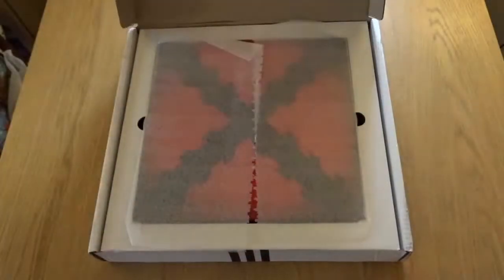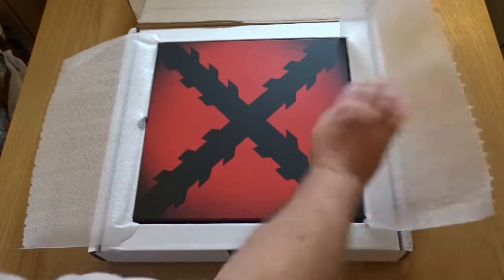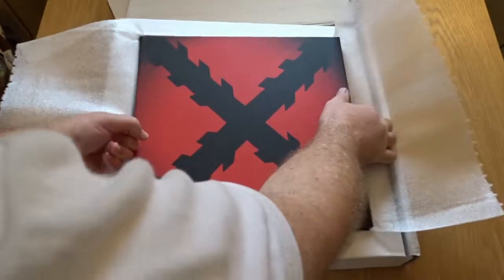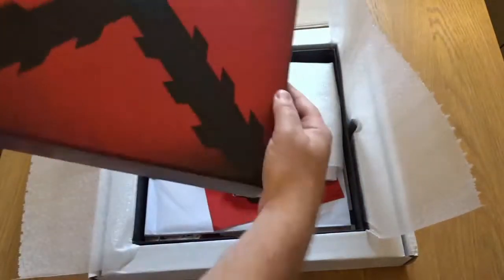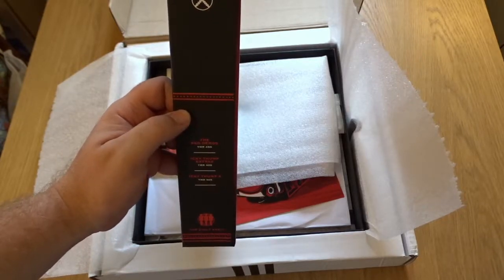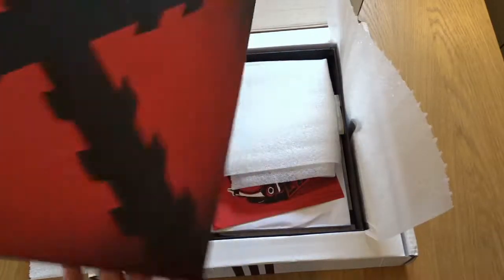Right, let's open the box. So what have we got? Ooh, pretty. Nice, that nice soft touch ink that they use. Oh yes! It's the Icky Thump! Icky Thump box set. Including the red demos, Icky Thump extras, and Icky Thump X. That's nice.